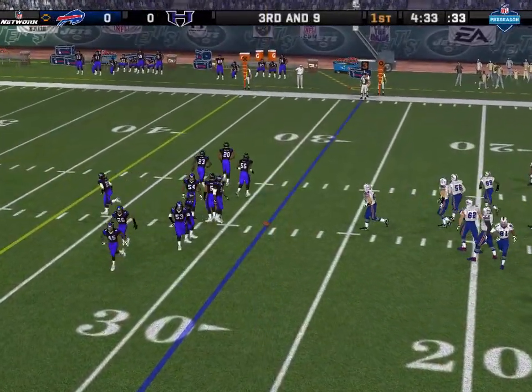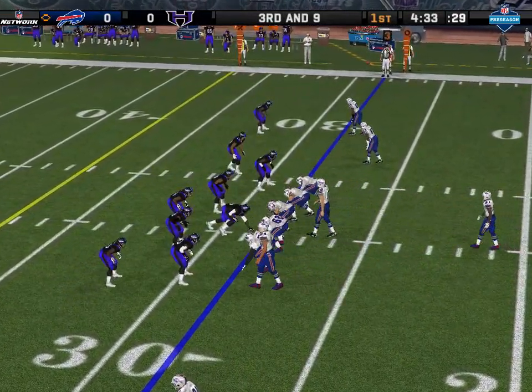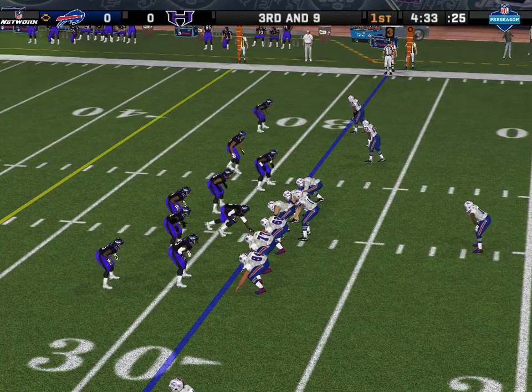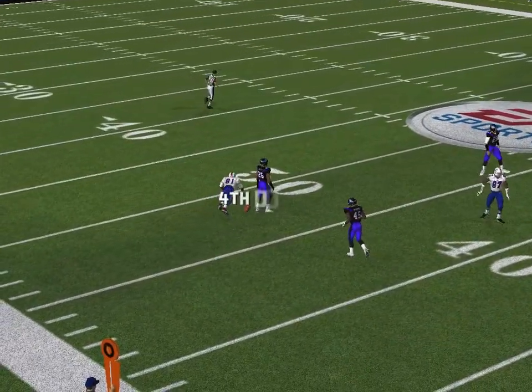Third and 9. Ball on the 28-yard line. Watch that screen. The home team come out in a nickel package. Pressure coming. Gets the pass off. Drops the interception.